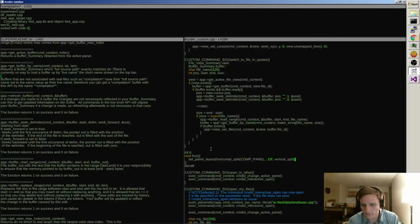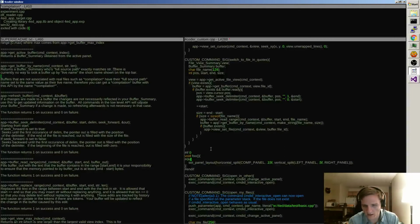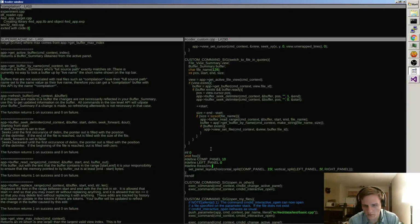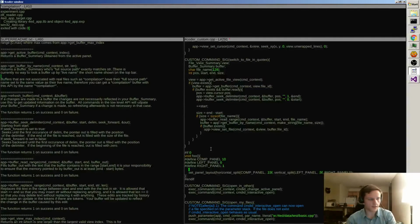On the left, I want my left panel 0.5f and my right panel. And then somewhere I've got define comp panel as 10, whatever. Left panel as 0. Right panel as 1. And that would describe this thing. And then you just use these unique numbers that you give to each panel to say, I want to talk about this panel, right? I want to talk about that panel.